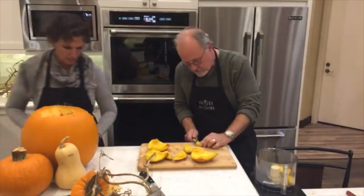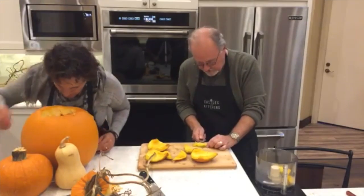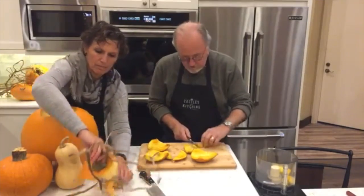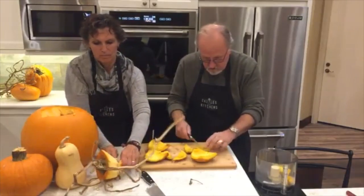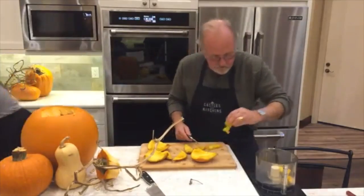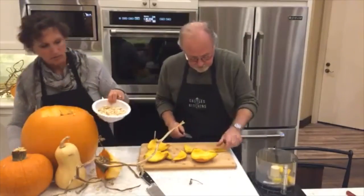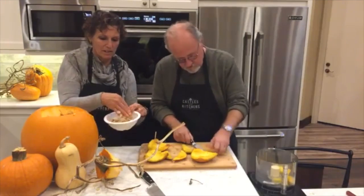So we roast these seeds. You said you put them with butter and salt? Yeah, not very much. If you've got about a cup and a half of seeds, I'd do probably a tablespoon of salt and maybe a tablespoon of butter. So we've got these all cleaned off. They're ready to go.